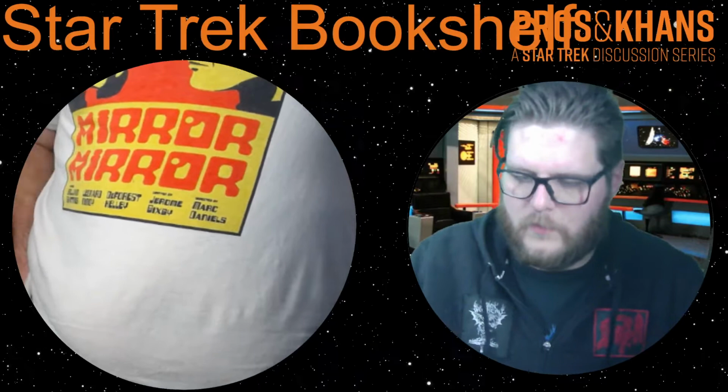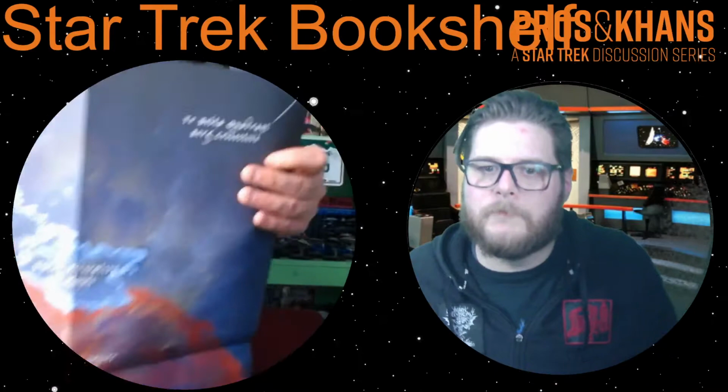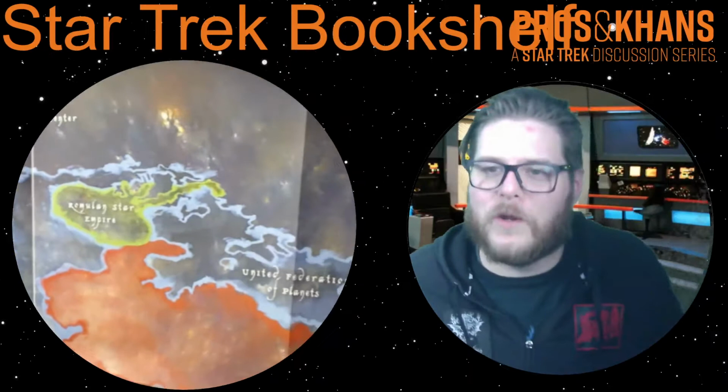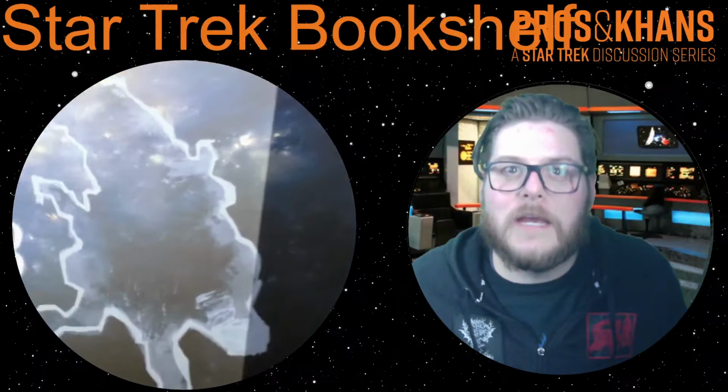So here we got, let's check out this one here. Okay, I think this one's the Dominion map. The Gamma Quadrant, the Dominion, yeah, from Deep Space Nine. So this is the map they made for how they were going to conquer the Alpha Quadrant. It's funny because you have the Gamma Quadrant, the Dominion, and then if you go all the way over to the other side, it says Delta Quadrant, the Borg Collective. But this is the Dominion's interpretation of the Alpha Quadrant and the known universe. Very cool, fantastic artwork.